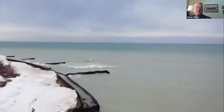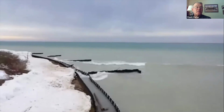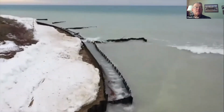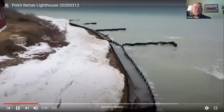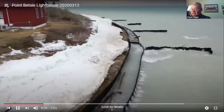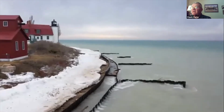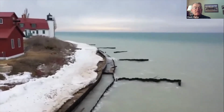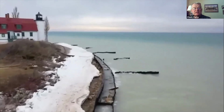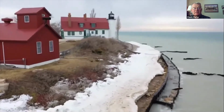You can see the water level just almost at the top of the groins. And the groins, we'll get some other shots there. That third one up there is deteriorated where the front end's missing. And so they started their work on that. You know, people think, well, okay, is the lighthouse in peril of falling into the lake? Well, the answer to that is no. The structure, even though over 75 years old, is still serviceable, still serving its purpose.